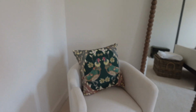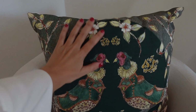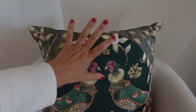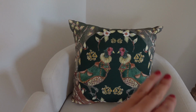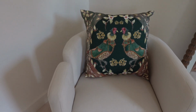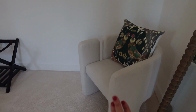I decided to add this wonderful linen, amazing, I'm obsessed with this cushion. It is super high-end. It is from an artist in the UK. They're made in the UK. If you guys want to purchase this, let me know. I'm not going to link it because it's not available online, but I can probably source this, and it's very reasonable. I think they are $35 each, and they are gorgeous. So I added that. The whole dirty mark has been improved.